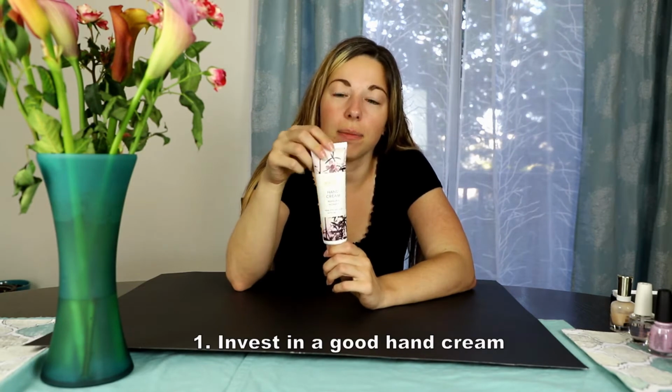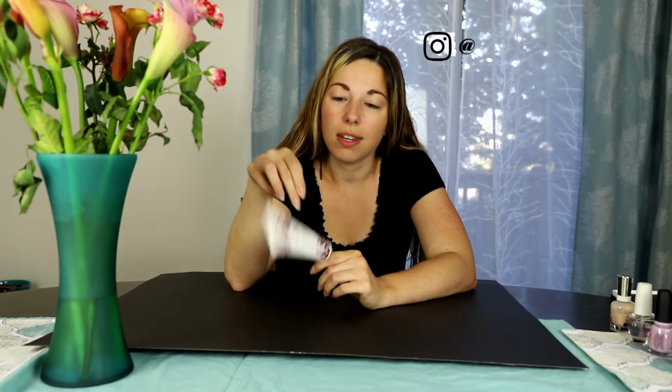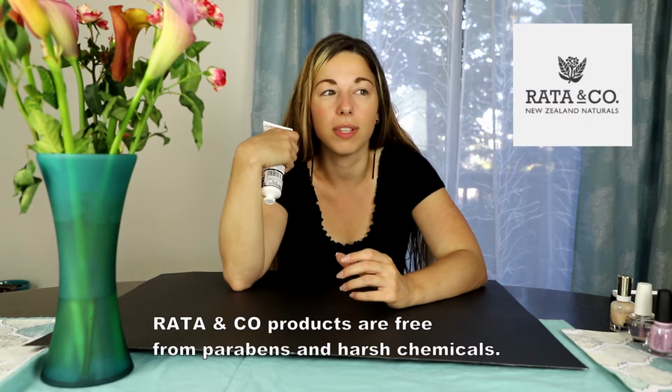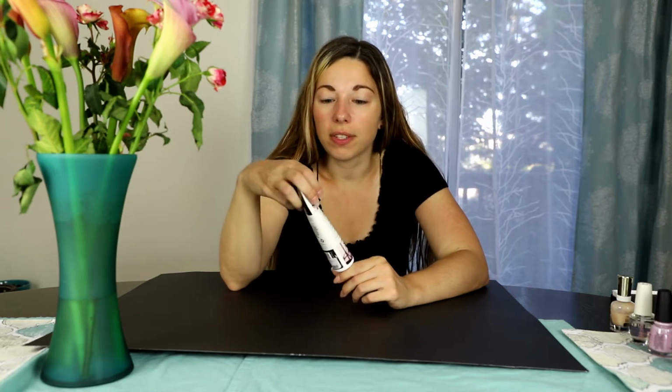Before I do that, I wanted to go over some basic nail care. Invest in a good hand cream. This one in particular I got from HomeSense, I think, and it's some New Zealand company. It's Manuka honey. It's got a very low fragrance. I don't like hand creams that are too scented because I wear perfume and deodorant every day and those have different smells, and I don't want the hand cream to conflict with my overall scent. So that's one of the things you should do, is invest in a good hand cream.